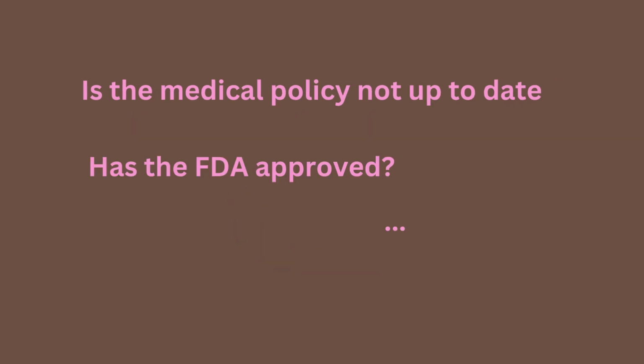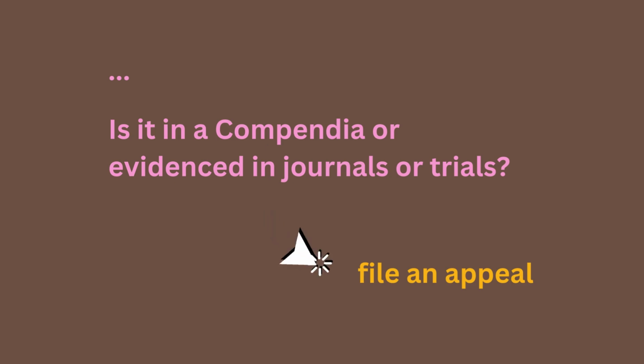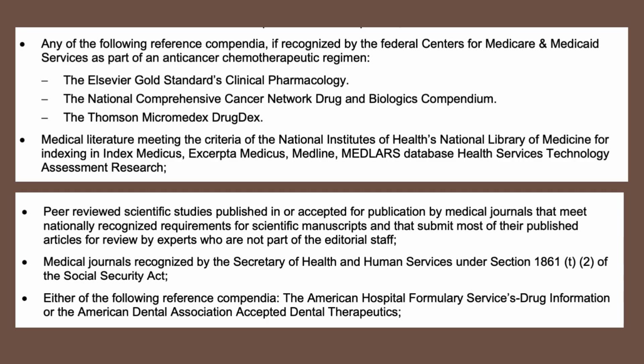But if the insurance made a mistake, you point out that the medical policy they used is out of date, but something previously off-label or experimental has now been FDA approved or is listed in a compendia or in journals and trials that show that it is safe and effective clinically. If you do, or if the office does, an appeal might be in order.